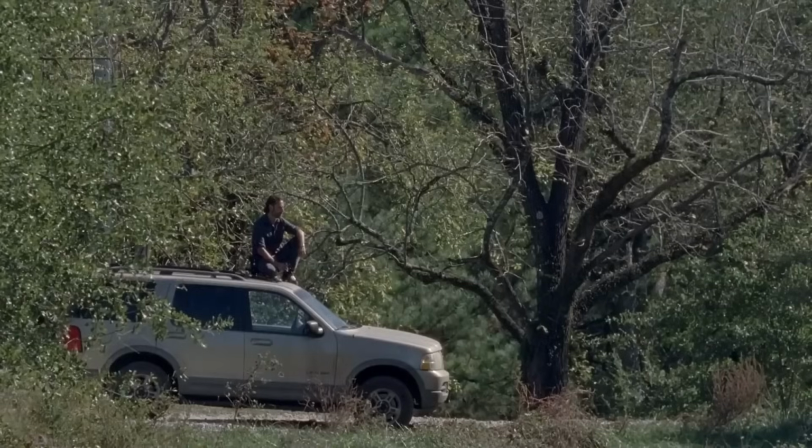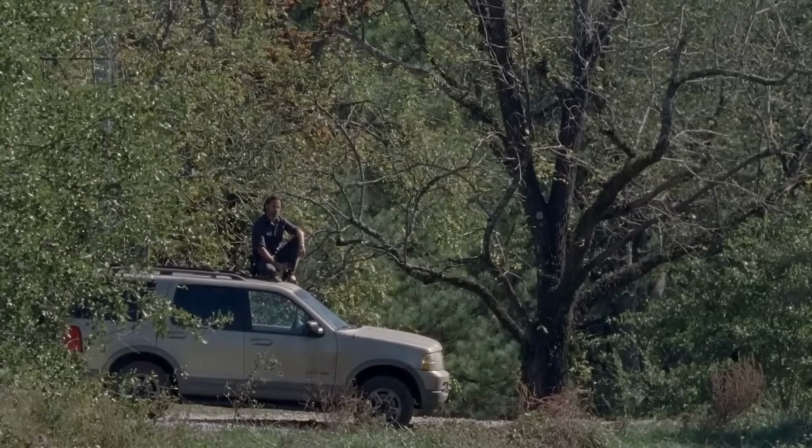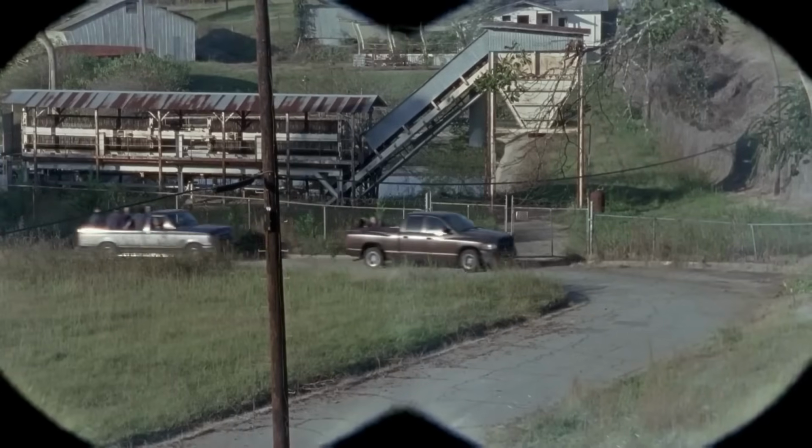By the way, it's surprising and even a little strange that in the Walking Dead series the cars are quite ordinary, probably because the characters didn't have the time or resources to upgrade them. Well, or maybe the creators of the series just didn't have enough budget.